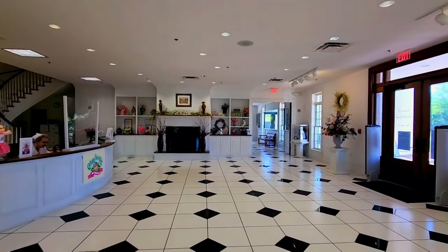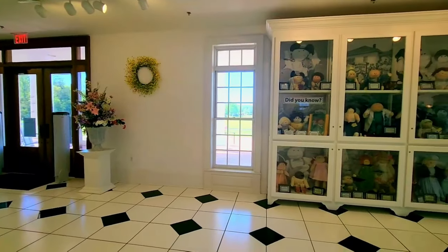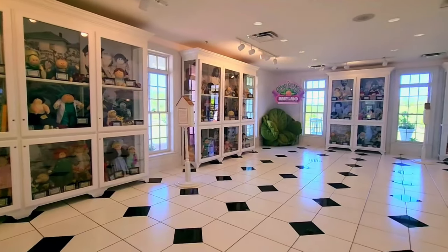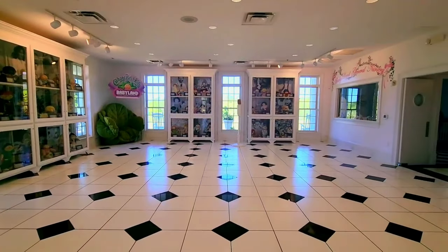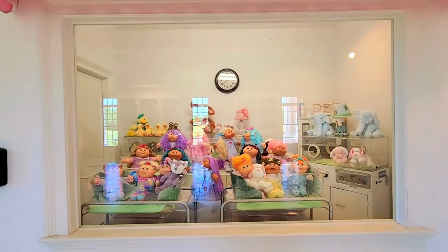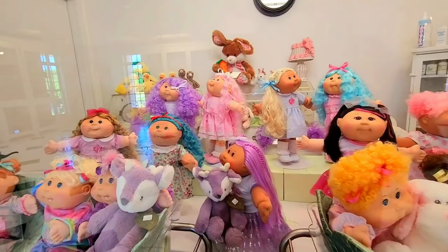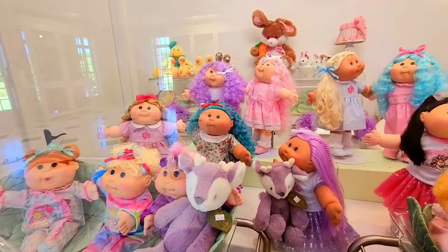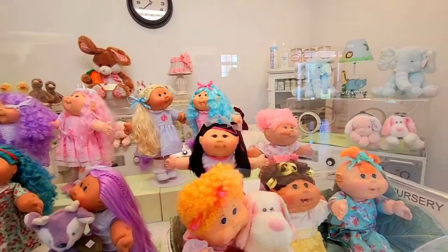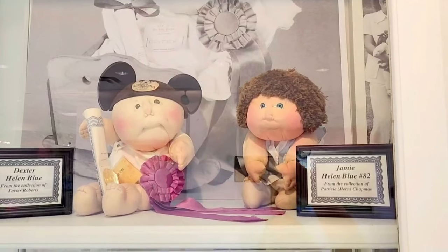Once you've registered with one of the kind LPNs at the desk at Babyland in the large foyer area, you will see glass cases full of soft sculpture babies, and you will also see a nursery window with some of the newest arrivals at Babyland. What we're seeing here happens to be the new 2023 Babyland exclusive babies, and they've got colorful hair, as you can see here. Aren't they super cute? Do not pass up the museum cases, because this is where it all started.